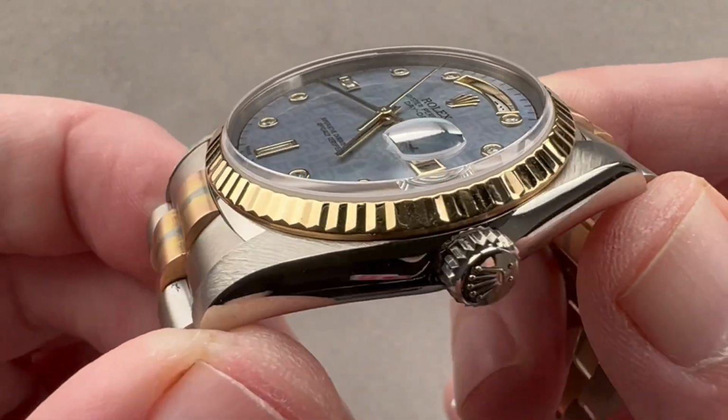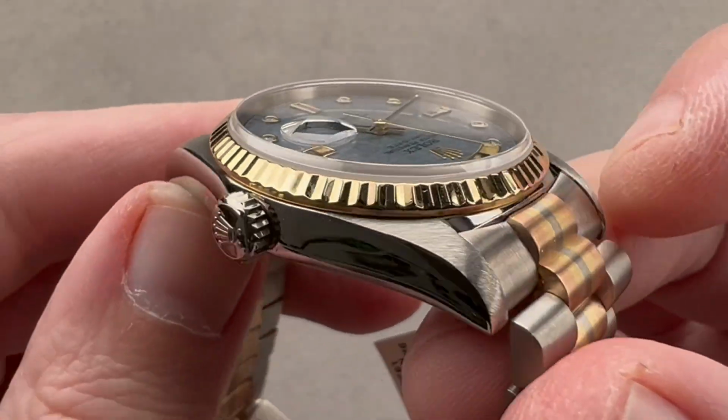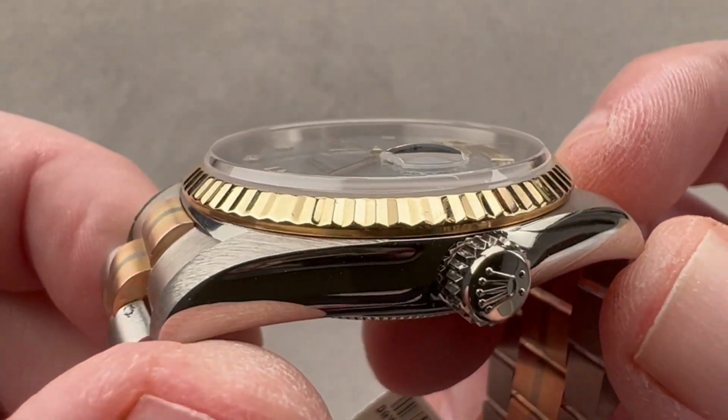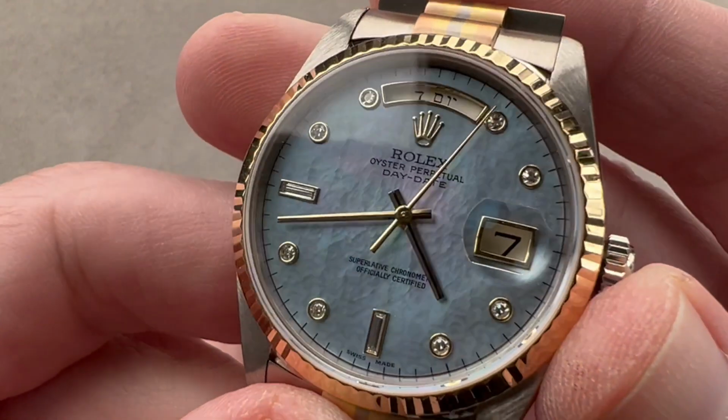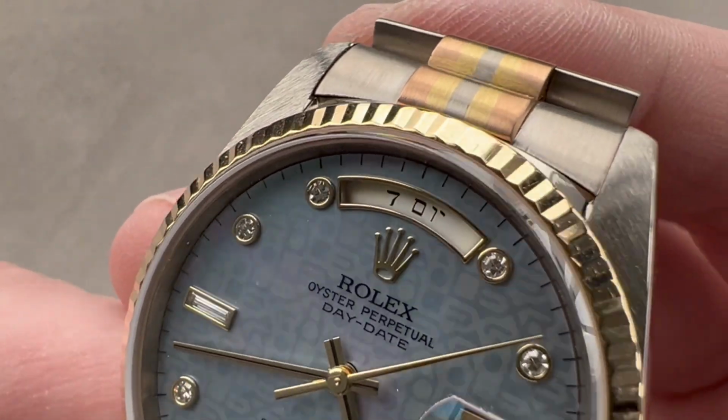You can also see that the bezel retains its cut gem-like faceting and twinkle in the light. And then we have a sapphire crystal, and it is a sapphire crystal with a dramatic box profile, Cyclops eye magnifier over the date, and then we have this Hebrew language calendar.